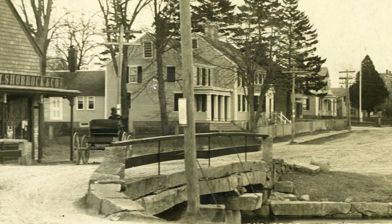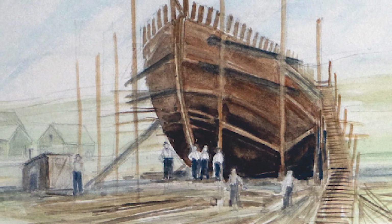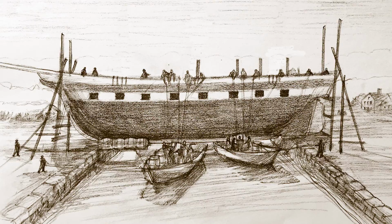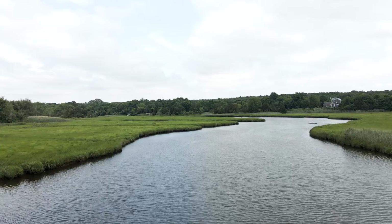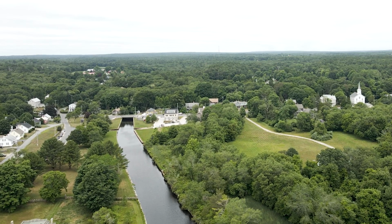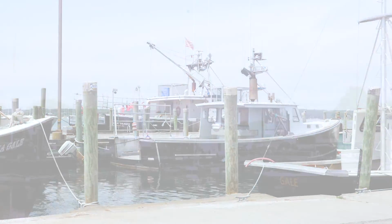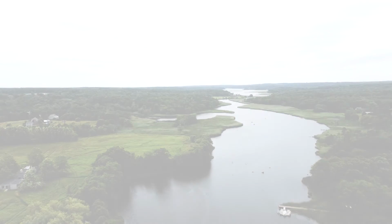For the next 50 years, tremendous amount of activity going on at the landing. We know that they built about 5 whaling ships here at the head. They varied in size, up to about 300 tons, up to about 100 feet. Westport grew up around the 2 branches of the river and evolved and developed because of the existence of the rivers, and its history is bound up in water power, with shipbuilding, with all of the maritime activities that go along with living by such a beautiful and powerful waterway.